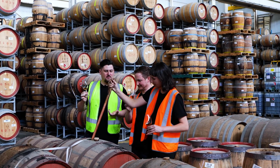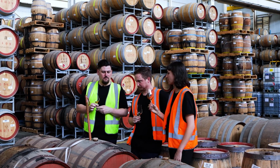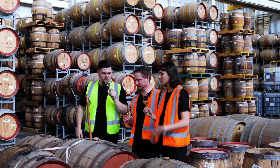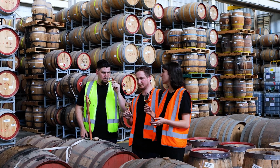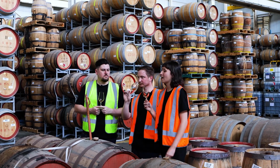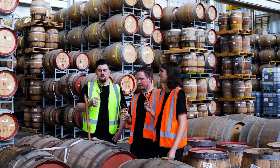And this is obviously a much larger format cask. Yes, so this is 300 litres. Yep. With our bigger formats, they tend to take longer to mature because of the surface area. But you do also get a good balance of spirit characteristics and oak extraction.